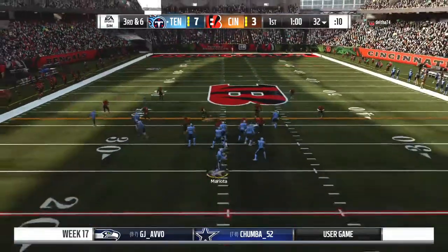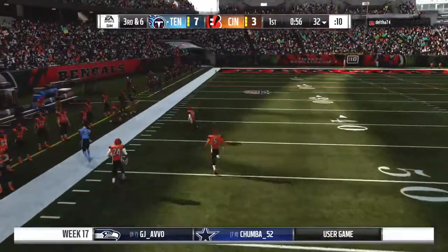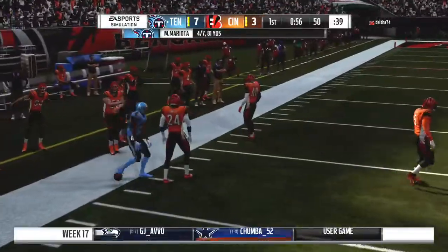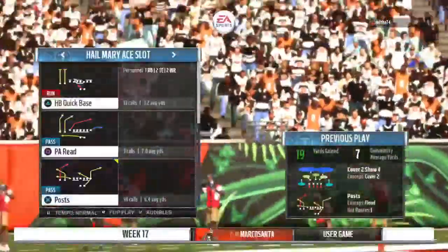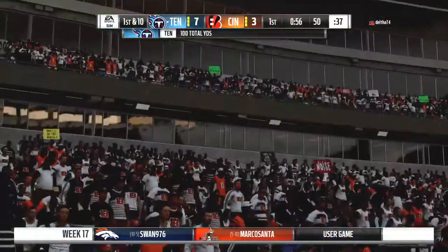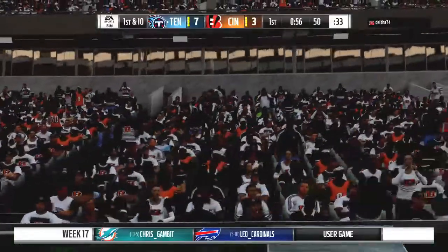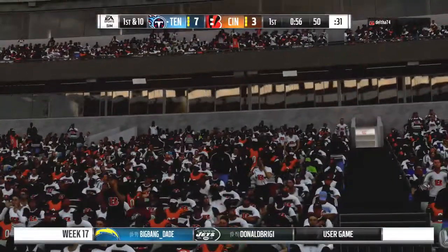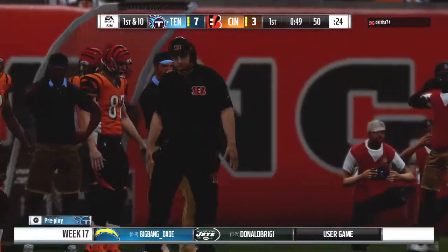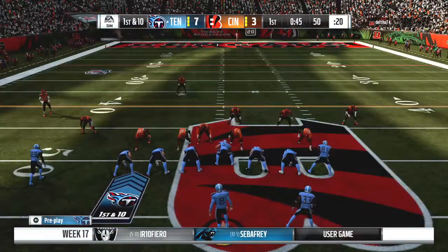On 3rd down, Mariota. And he's going to be out of bounds right at midfield. First connection there of the afternoon for those two, and it's good for a first down. And that's how you pick up a first down. Not only does he make the catch, but has enough body control to get his feet down inbounds, toe tapping and dragging to make sure he gets it done.